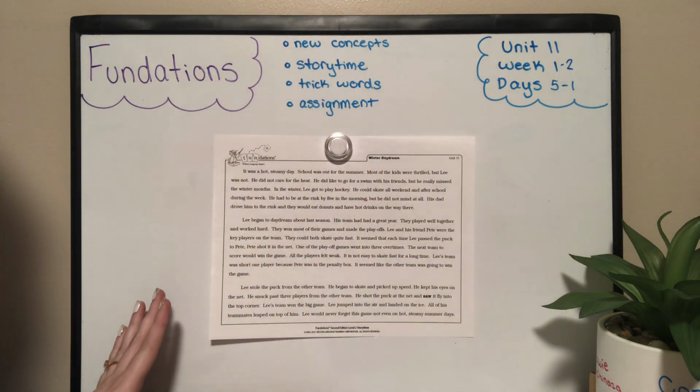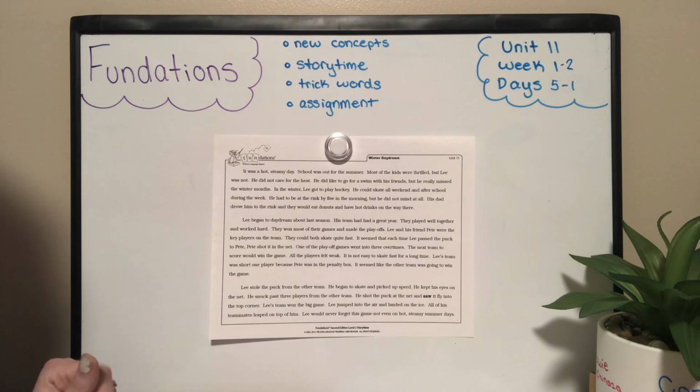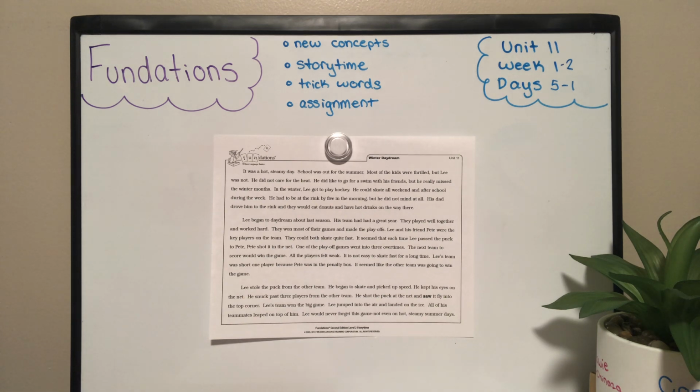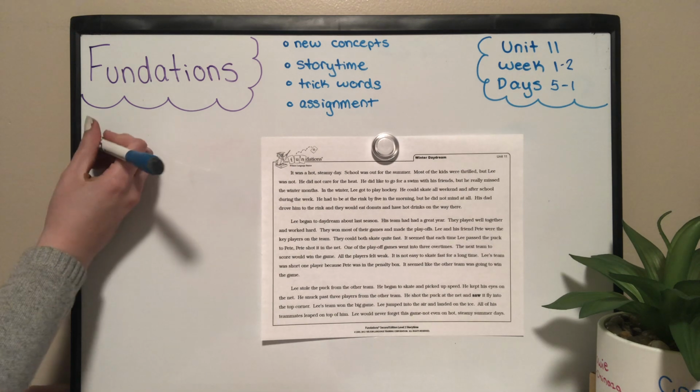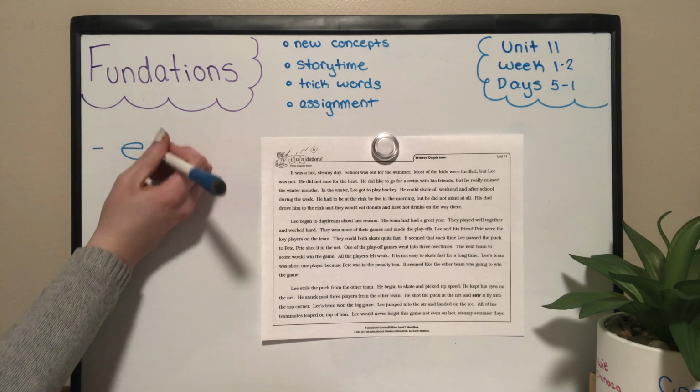I am not going to read the story again to you. Instead, I have a little bit of a challenge for you. Oh, you heard me right. A challenge. You are going to take your pencil, your colored pencil, your marker, it doesn't really matter to me as long as you are working neatly. Keyword, neatly, okay? I want you in your story to find me a word that ends with EY.